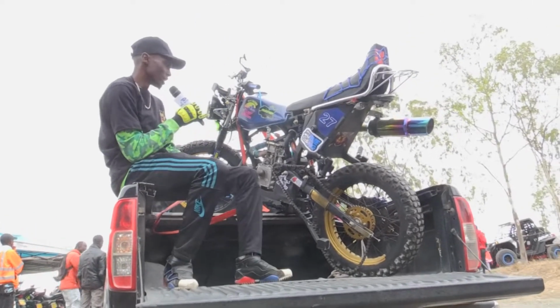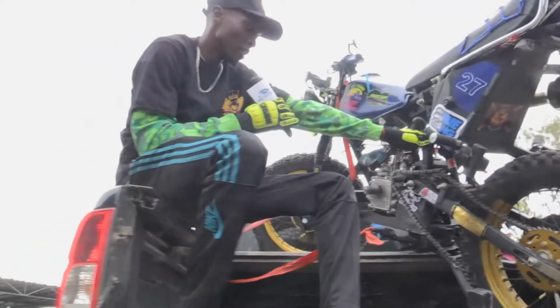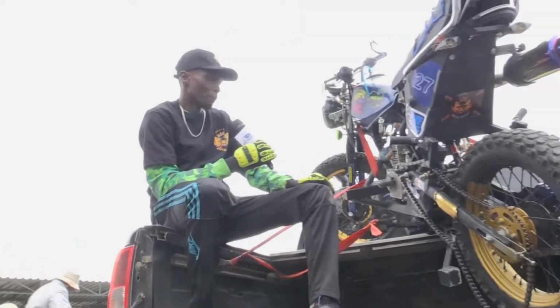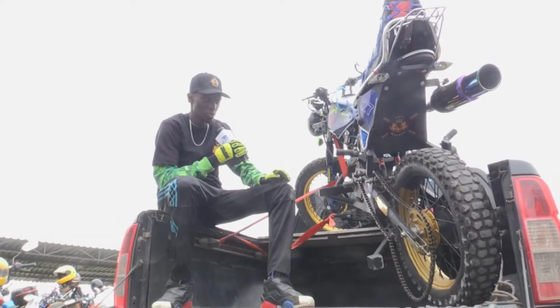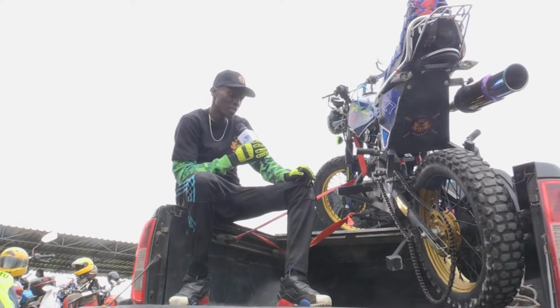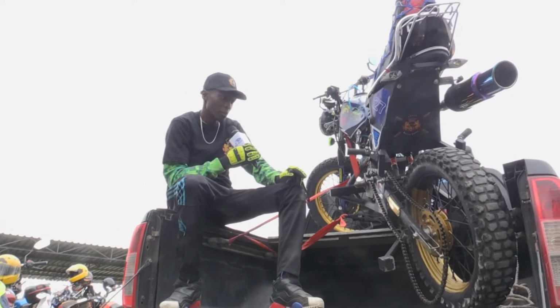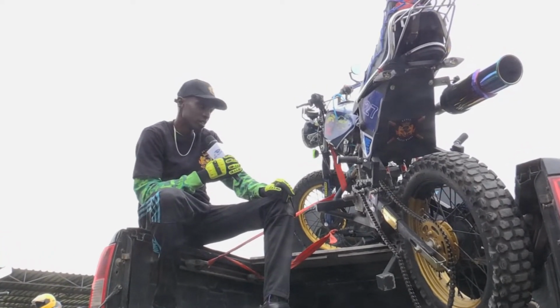So everything here is built from scratch. This is 16 gauge metal, very heavy metal. And the total weight of the bike comes to around 98.4 kilos. So that brings it around the average weight of a dirt bike. So durability-wise and weight-wise, we have done all the math. And we're heading somewhere.